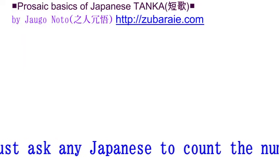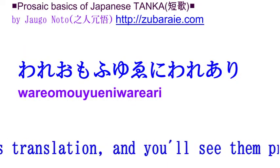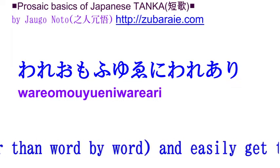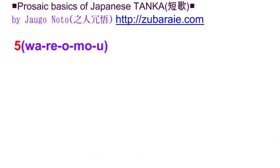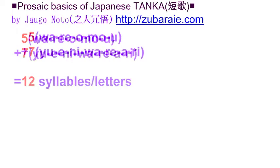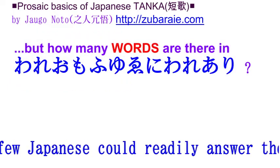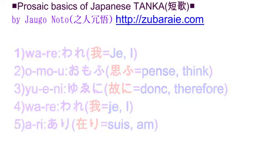Just ask any Japanese to count the number of letters used in the previous translation, and you'll see them pronounce it letter by letter rather than word by word, and easily get to the answer of 5, wa, re, o, mo, u, plus 7, u, e, ni, wa, re, a, ri, equals 12 syllables and letters, while few Japanese could readily answer the number of words, 5, which constitutes that sentence.